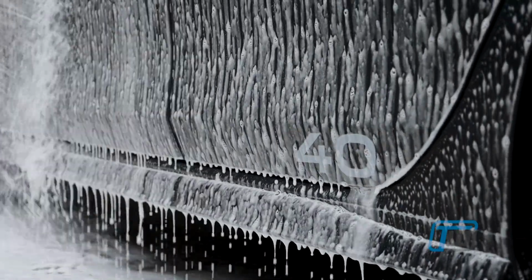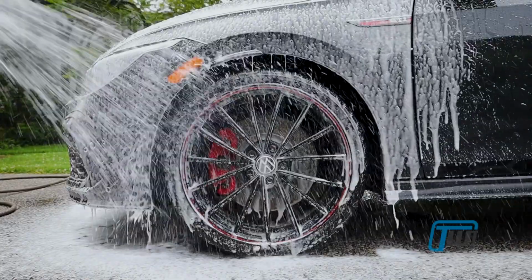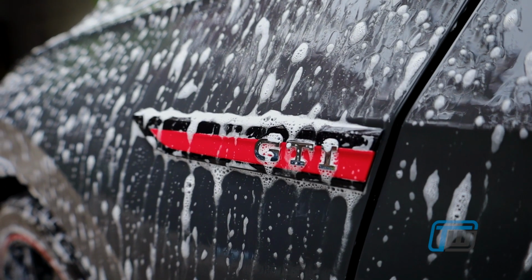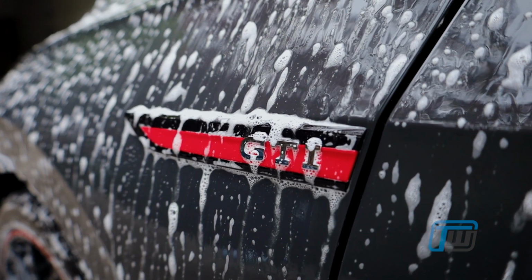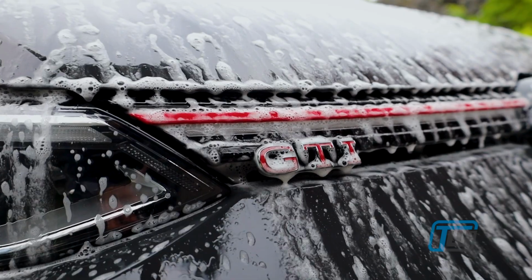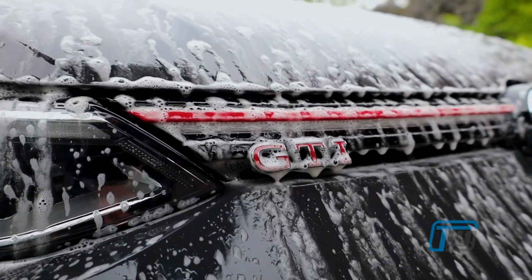In addition to the GTI being practical and fun to drive, it comes with lots of features, including vehicle immobilizer with alarm, tire pressure monitoring, side assist blind spot monitor with rear traffic alert, and park distance control and rear view camera. Is this the best Golf GTI ever?